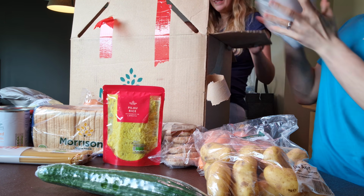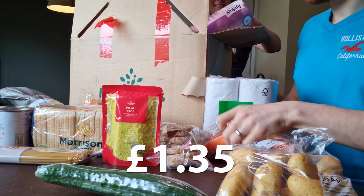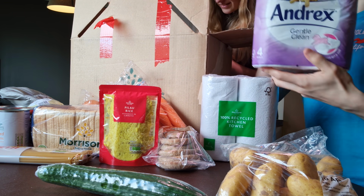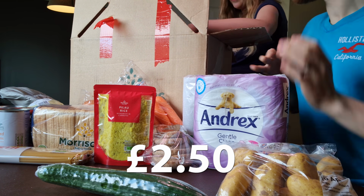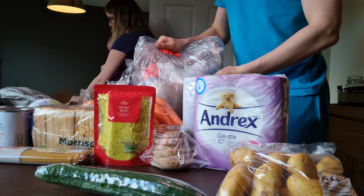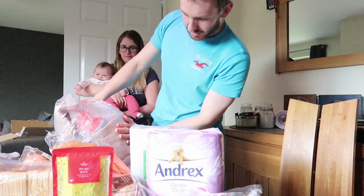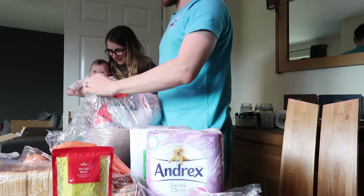Right. Kitchen roll. Very valuable. Ooh, like diamonds. Actual Andrex toilet roll. And then you show them that. That's chilled. Okay, so this is the next bit. I'm going to move the box down. Next bit is the chilled bag. So this is instant. Yeah, it looks like it's insulated. Okay, we will show you what's in this.